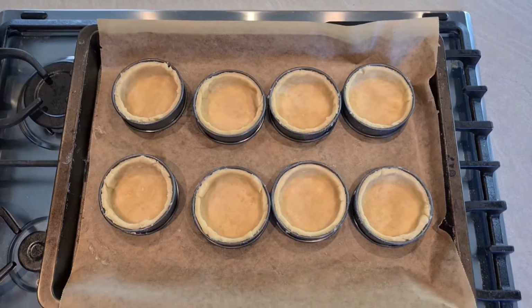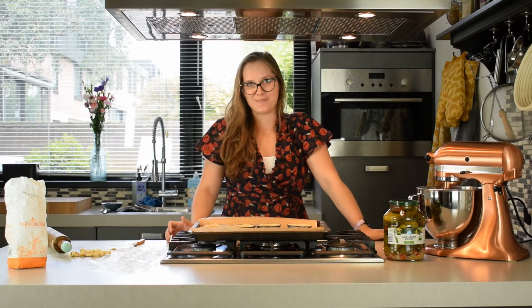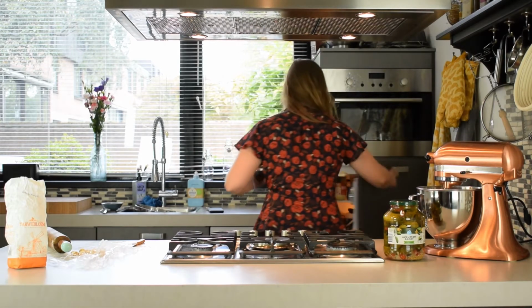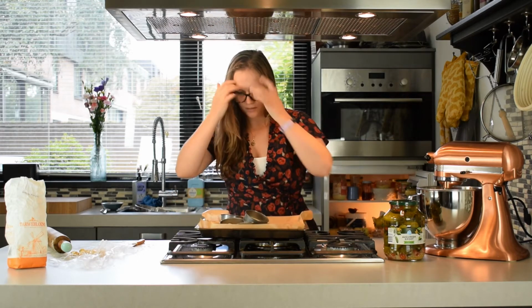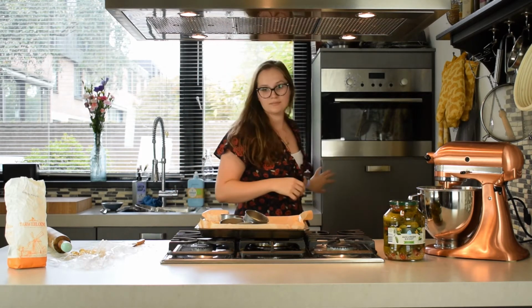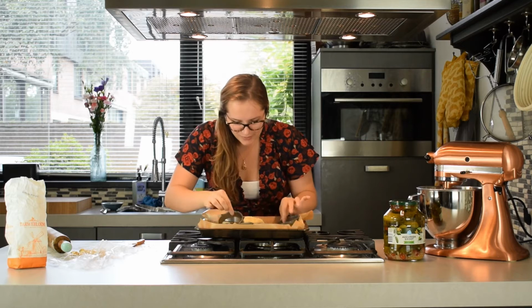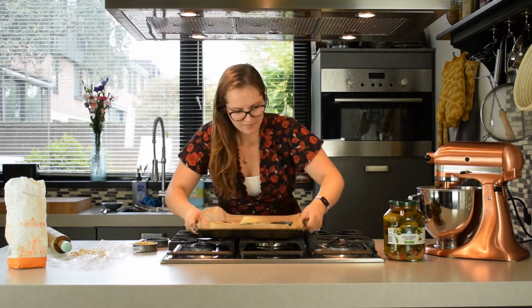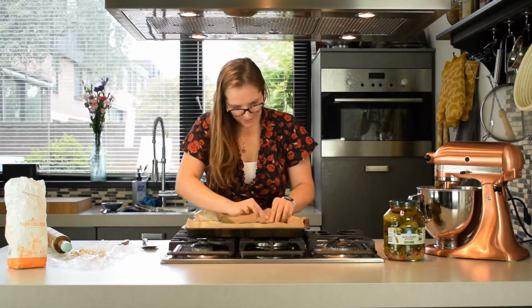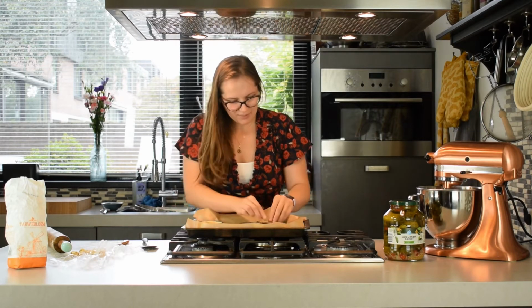The tart tins are filled with the tart dough, and I will put them back into the fridge for a little while to firm up before I bake them. Okay, this happens too. I wanted to put it into the fridge and now everything falls out of it. Let's fix this. Now is my time to shine. Phew. For a while I was a little bit scared that my tarts would be ruined, but I fixed it. Luckily I was able to save the tarts.